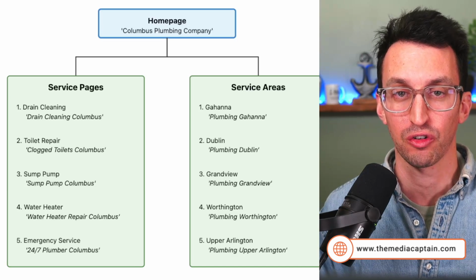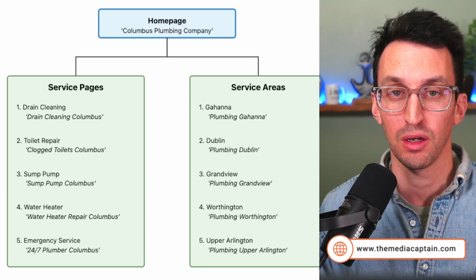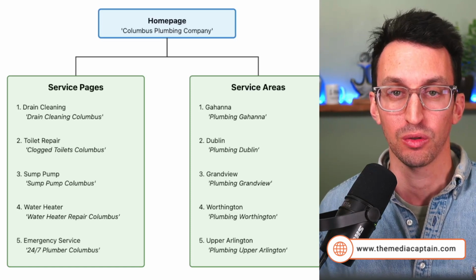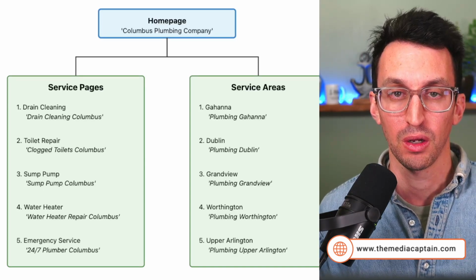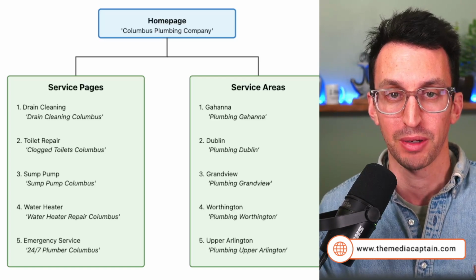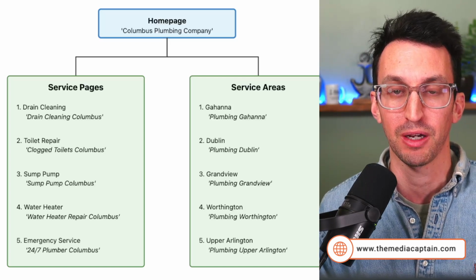I'm going to talk about how you should structure your plumbing website if you're a single location plumbing company. And then after that, I'll go into multi-location. So the homepage should be optimized for your primary market and plumbing company. So in this instance, Columbus Plumbing Company, the homepage should be optimized for that.